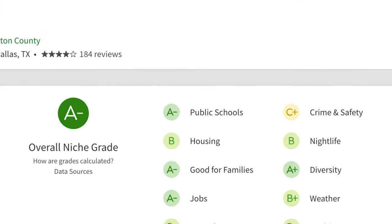Now, the schools, though, are rated an A- according to niche.com. And up here in Little Elm, parts of it do feed into Denton ISD as well as Little Elm ISD. And the housing market right now, currently, you can find homes for around $200,000 for just under 1,000 square feet.